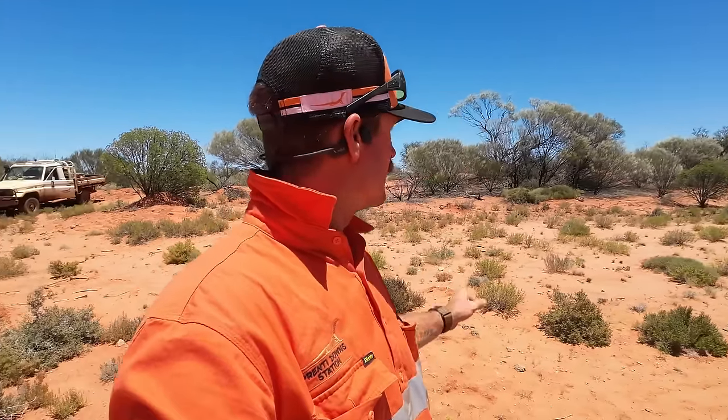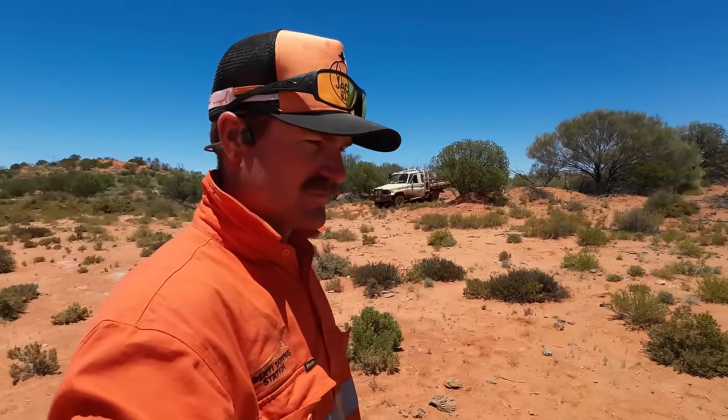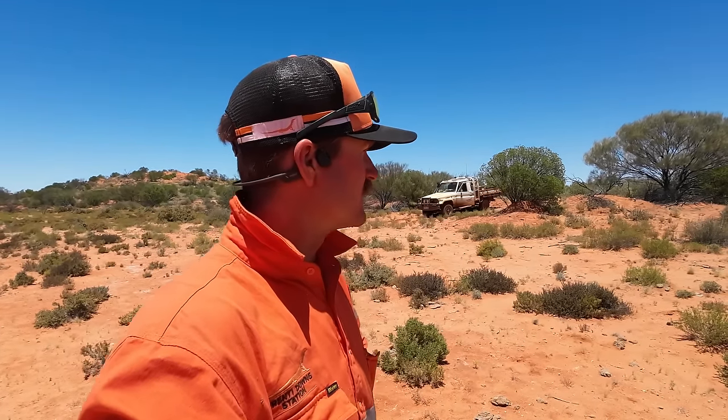Now, an interesting thing is that on the other side of this sand dune, 150 or 200 metres away, is an Indigenous protection area. So it's a little bit of a close call for having drilled here. But that was what the mining company decided to do. That Indigenous protection area is the Lake Carnegie Nature Reserve, and that's on the inside of our station.